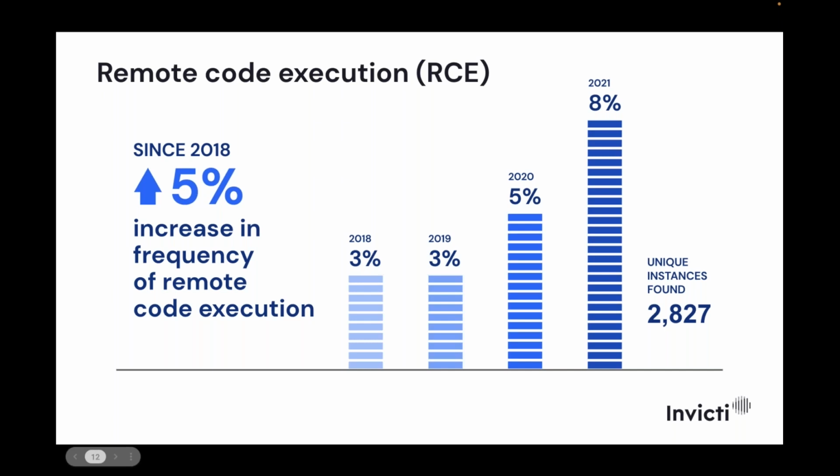Because remote code execution has such far-reaching consequences, it really is considered the ultimate goal of any cyber attacker. Even just a single RCE vulnerability in a production environment puts an organization at risk of complete system compromise. And unfortunately, what we've seen in our 2021 AppSec Indicator is that RCE has seen a steady and worrisome increase since 2018, and in fact jumped 5% in frequency over the time period of our report, and is up significantly even just since 2020.